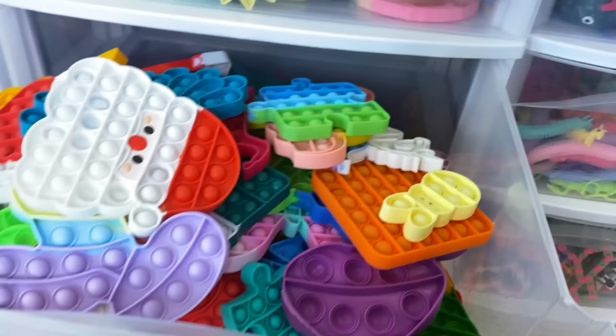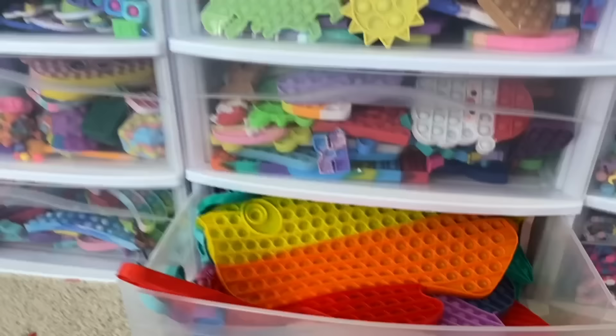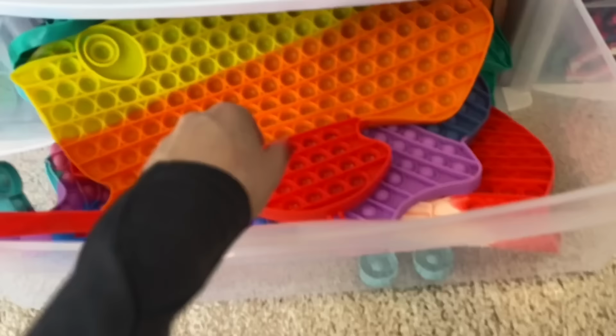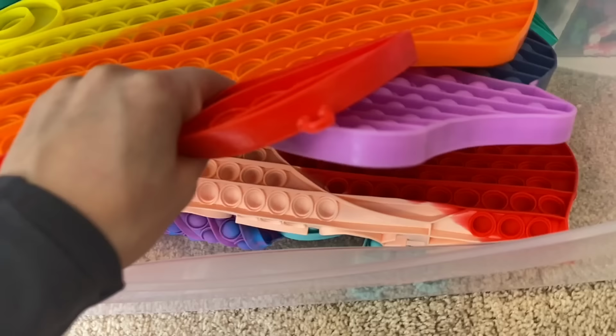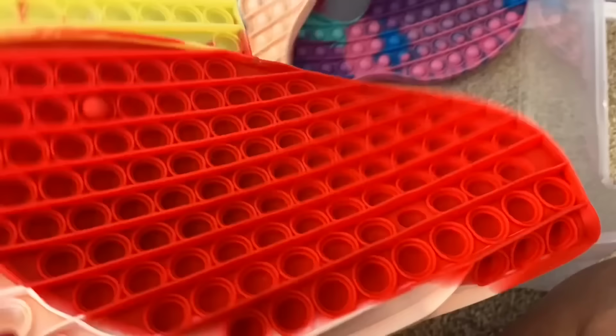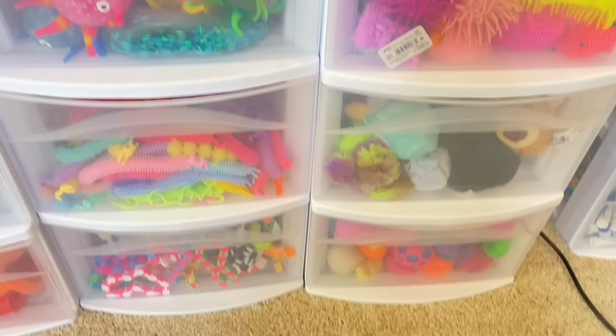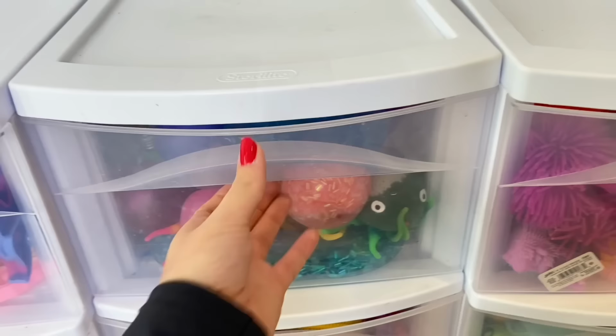All right, and then in this bottom drawer, okay, so there are a grand total of 3 poppets in here, but you would never guess because they're so big. You'd think there's more. So we have a unicorn, a mermaid, and last but not least, a lizard. Can you believe this tour is almost over? It's kind of bittersweet, but let's see what is in this next drawer.